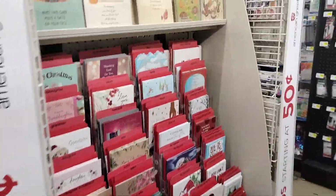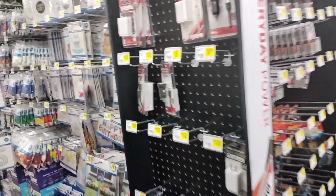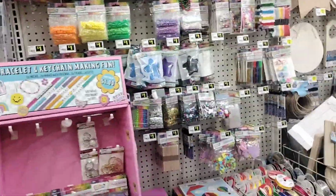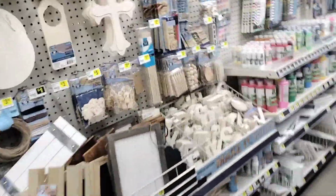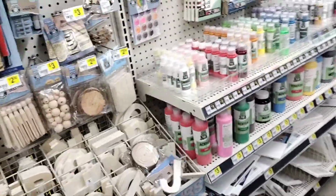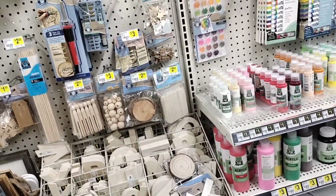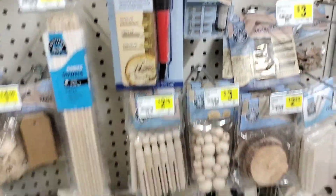Hey cutie. Let's see. Let me go down this way. I might can find what I'm looking for. Down this way. I got all the different bees in here. Ooh, it's hot. That's a cute little wood burning tool for just $12 right there. Real cute.